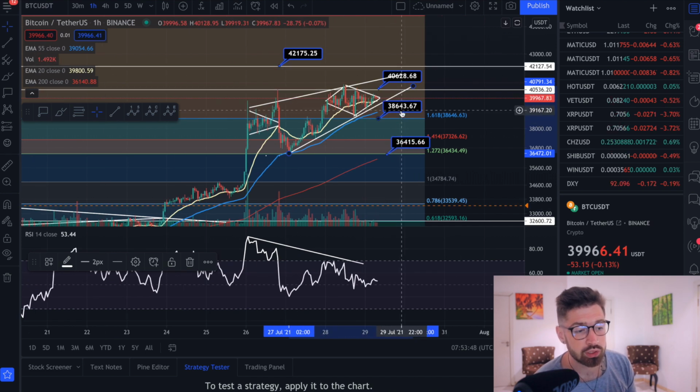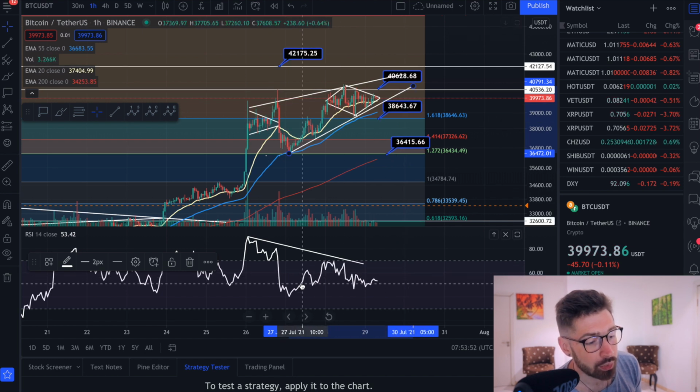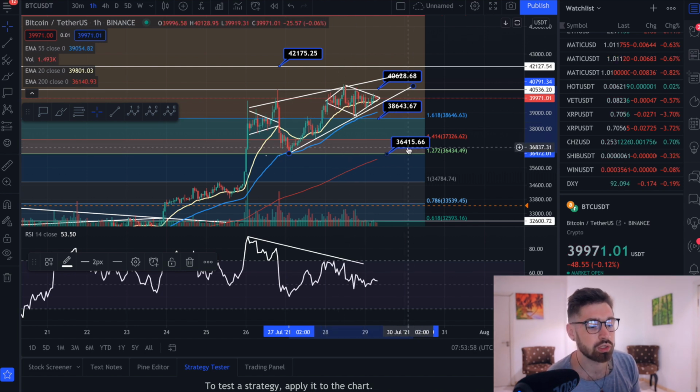Now I had dropped in this level of support at 38,643 when I noticed our bearish divergences in yesterday's video. We did come down and test that level of support, and I've also dropped this level in about 36,415, which I do think is a possibility here.